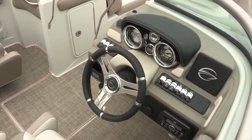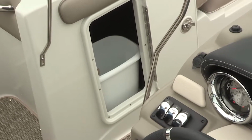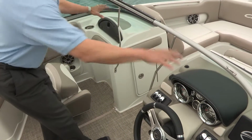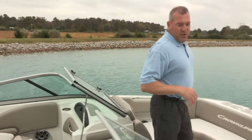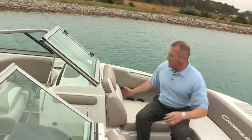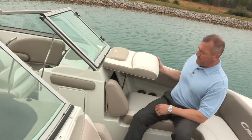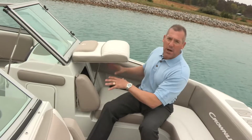Moving from the cockpit forward, you see we have easy storage access here. Built-in waste can there. You also have access to the whole storage area in both of these companion areas. How we've designed this boat is you have access to this storage area two ways, either through this or also through the forward lean back cushion. This is also on a shock and raises up and allows you access into this huge oversized storage area in the bow of the boat.